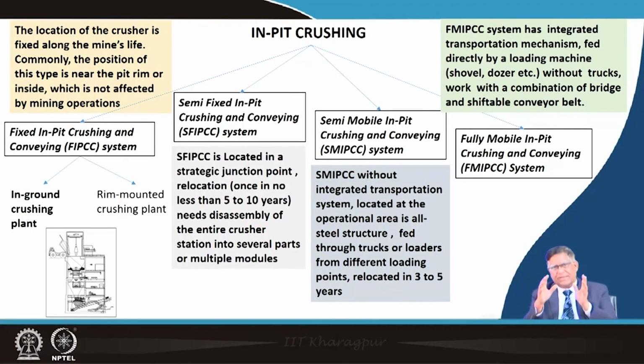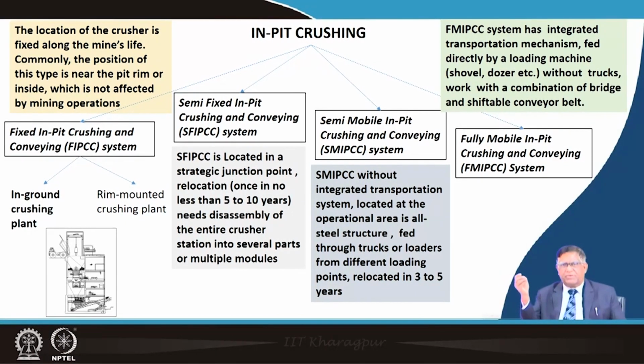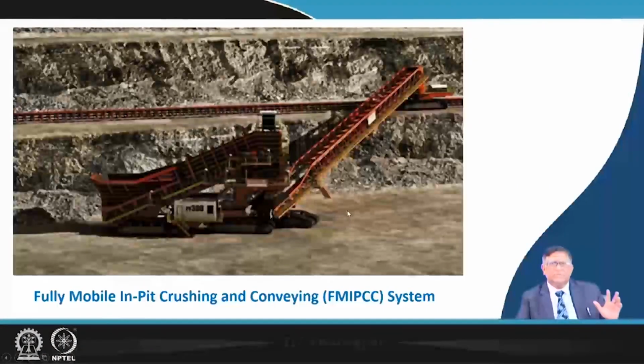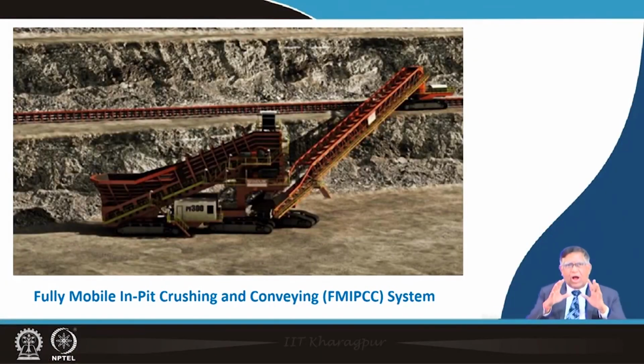This is a system normally used in some small quarries and stone quarries, and even in iron ore or some hard rock mines, they use this type of system. So, these are some of the systems which are there. You can see how a fully mobile unit looks like.